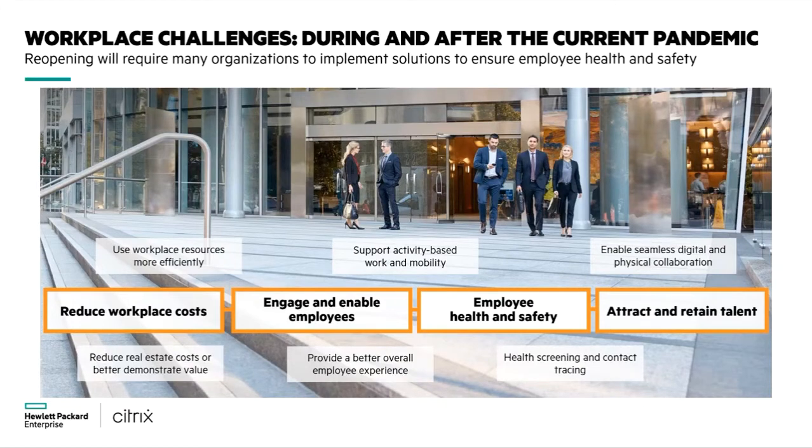So clearly, every employee wants to have engaged and enabled employees. Right now, more than ever, they want to make sure that those employees are feeling safe when we're returning to the workplace. It's potentially a concerning time.